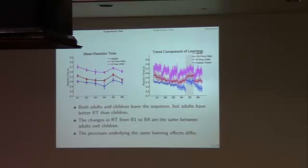But 10-year-olds continue to decrease the reaction time, and then at the later part of the experiment, they increase within block. And let's go back to the 6-year-olds. They increase reaction time within block, but their mean reaction time decreased actually. So there must be something happening between the blocks. If you check the end of the previous block and the beginning of the next block, you will see there's a dramatic drop of the reaction time during the break, which is just 3 minutes.